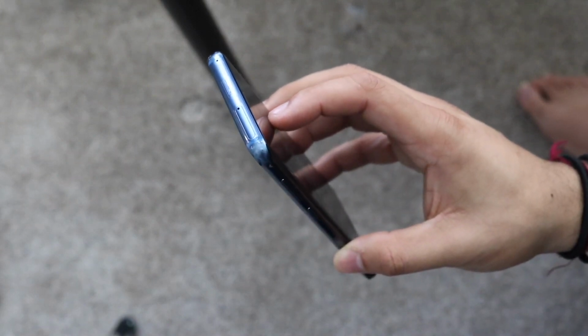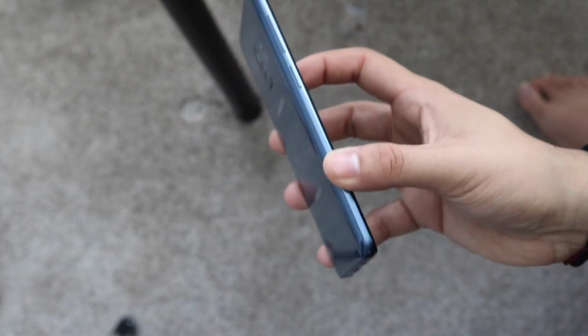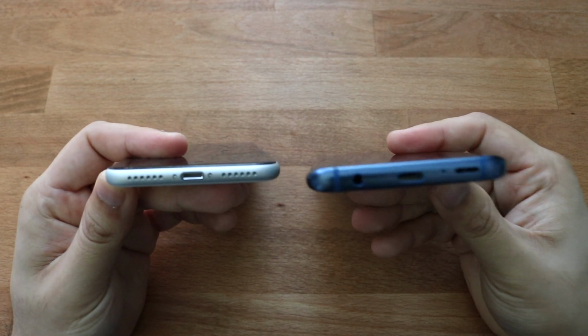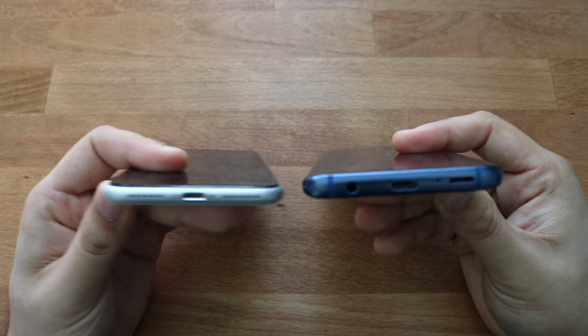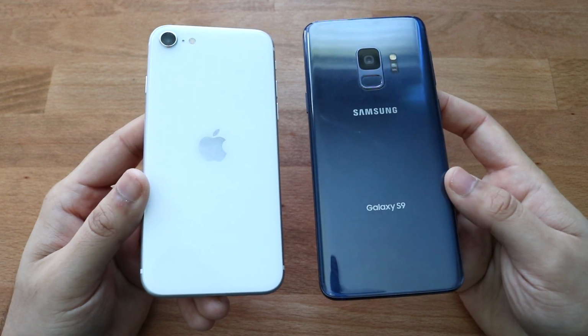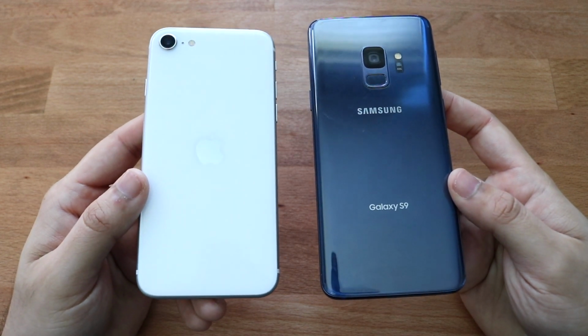And obviously, between both of them, I would rather have the Samsung Galaxy S9 panel over the iPhone SE2 panel any day. Now on the bottom, they have a headphone jack on the S9 as well as USB Type-C, and a Lightning port on the iPhone SE2. And on the back, glass backs on both, a fingerprint sensor on the S9, which some people might like. You have the fingerprint sensor on the front of the SE2.